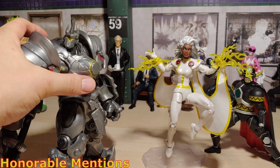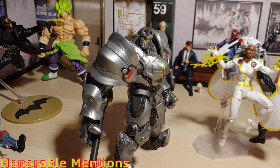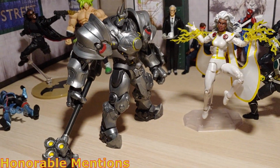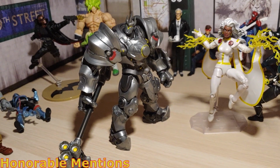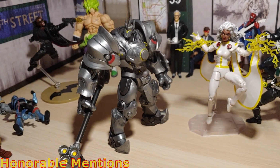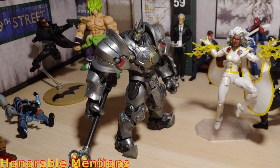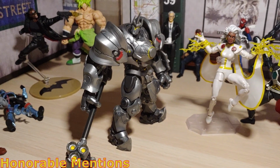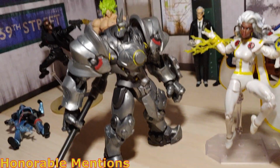And then let's see, we have Reinhardt from the Overwatch line. This is from Hasbro as well. If you don't know this character, Reinhardt is a tank from the video game called Overwatch. It's a first-person shooter, very intense game. His ability, he has a shield that he can bring up, and he blocks projectiles. But yeah, it's a really good looking Reinhardt. So yeah, he almost made it to the top 10 as well.